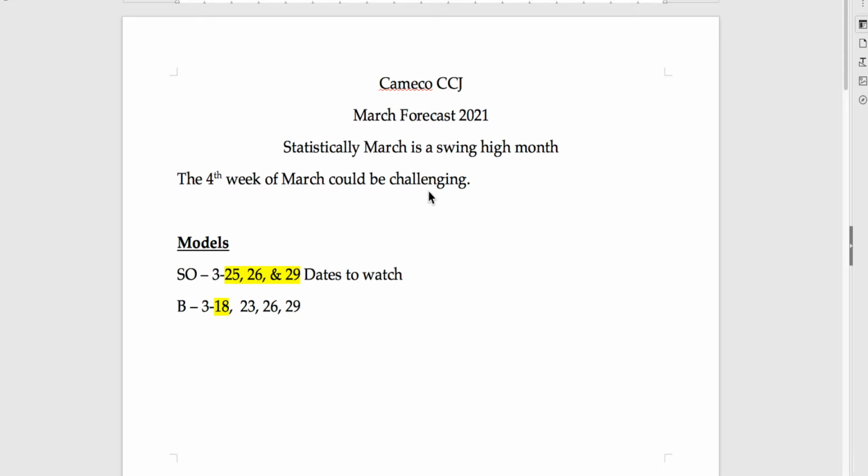So looking at our March forecast, it looks like none of these dates worked out. None of them panned out. The only thing so far that looked promising and panned out was that March statistically is a swing high month. The high we have right now is March the 16th, at the 1971 price target. And that's what we have right now. So this didn't work out.